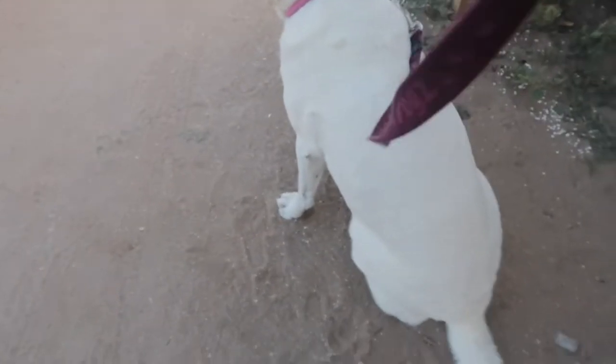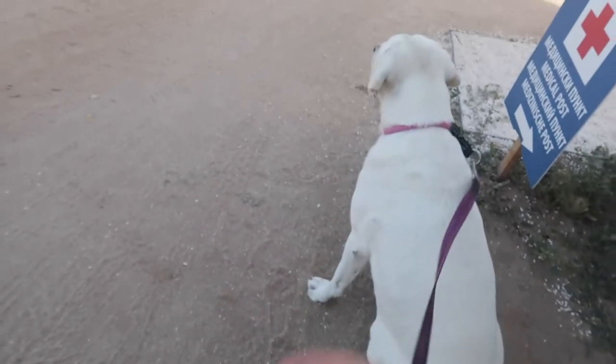Same basic routine right now. We're on a walk with our dog. Yeah, look at it. We're going also to the shop to buy some stuff, chips and something for eating.